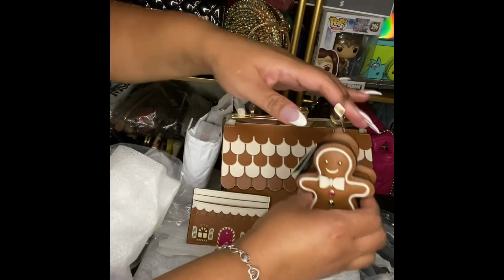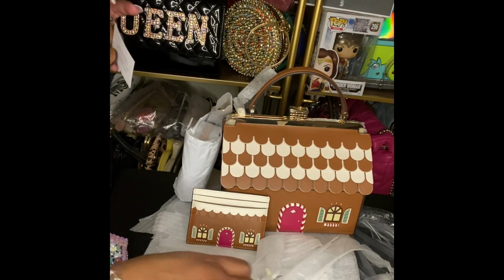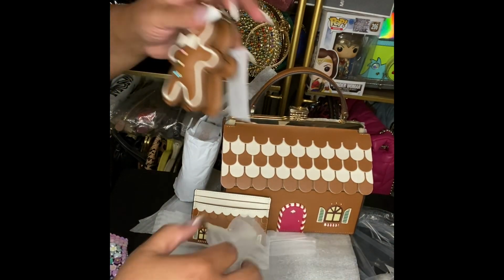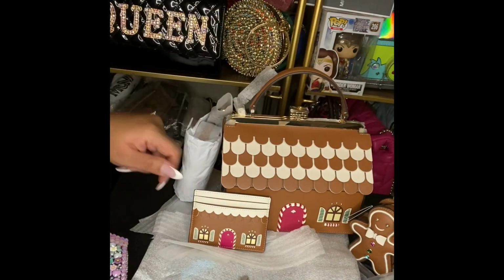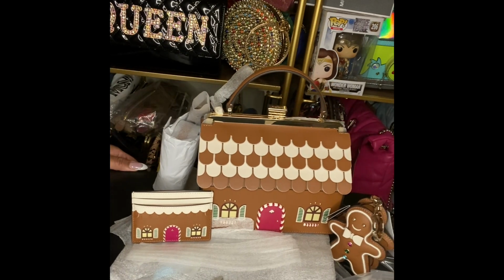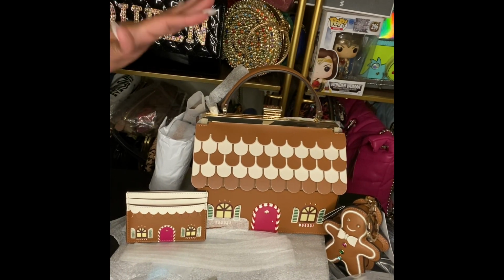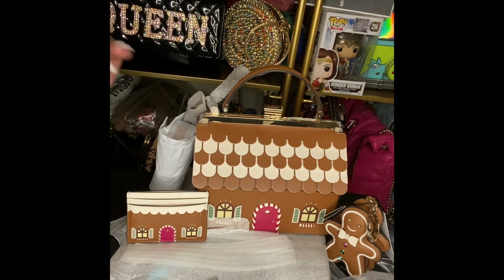And y'all, this is my haul from Kate Spade with my gingerbread man and my gingerbread house and the little wallet. And I hope that you love it, sis. Go out there and get you one. I see you girls with your purse rooms. This will be a perfect accessory for that purse room. Sis, I'm going to put it up there, but I'm going to carry this girl. She's too cute to just leave at home and not let anybody see her.